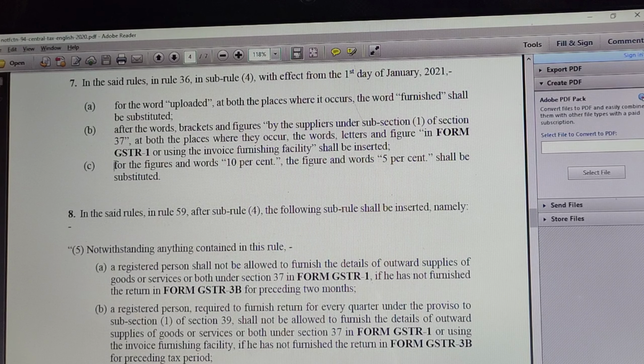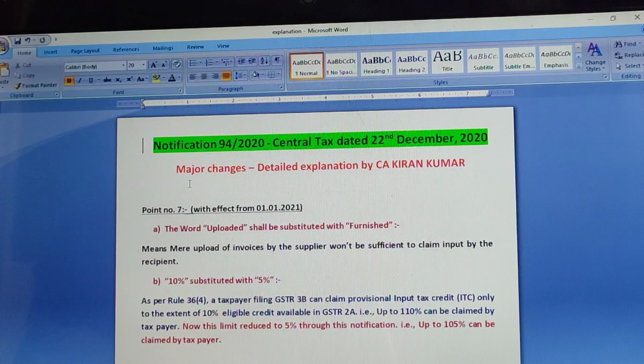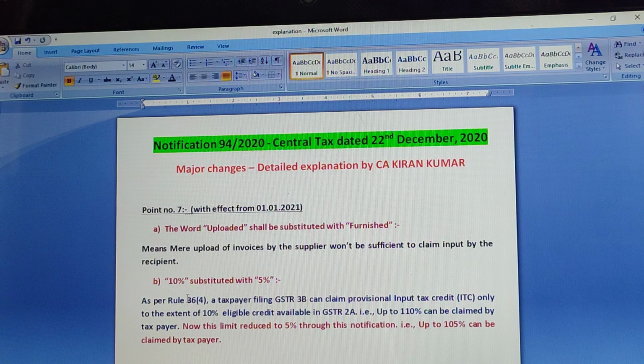And point number C, the figures and words "10%" shall be substituted with "5%". This means the percentage 10% shall be substituted with 5%. As per Rule 36 sub-rule 4, a taxpayer filing GSTR-3B can claim provisional input tax credit only to the extent of 10% of eligible credit available in GSTR-2A. That is, up to 110% of the input can be claimed by the taxpayer. Through this notification, it was reduced to 105%. So he can claim only up to 105% of the input reflected in GSTR-2A.